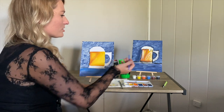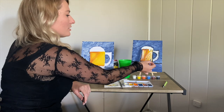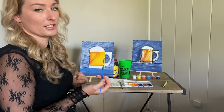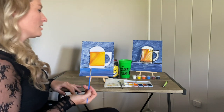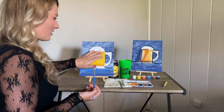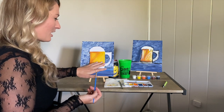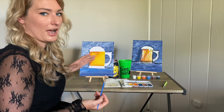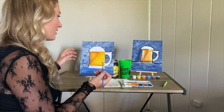And then I'm going to just kind of highlight those pieces of the beer. And this part is kind of where it's fun. This is more up to your actual discretion as to where you wanna add those highlights in. But for me, I'm focusing more on the left side here as well as on the right side. Basically where we filled in that really lighter, bright pastel white, we're just gonna highlight even more centrally inside of that part of the painting.